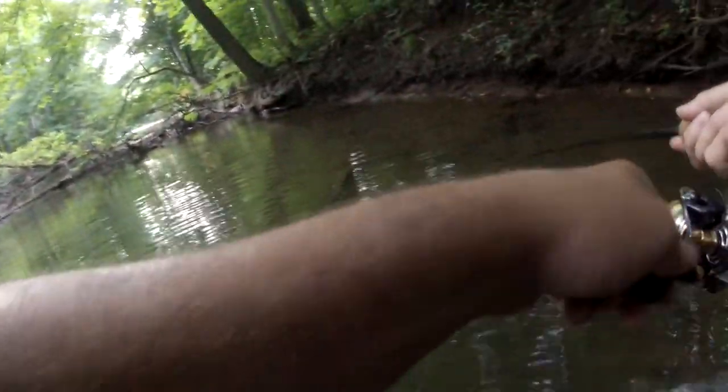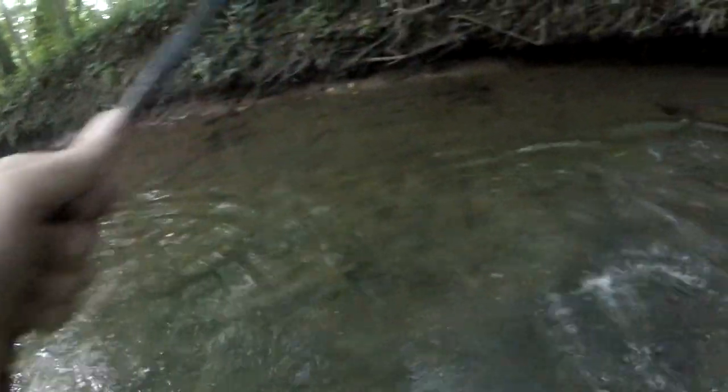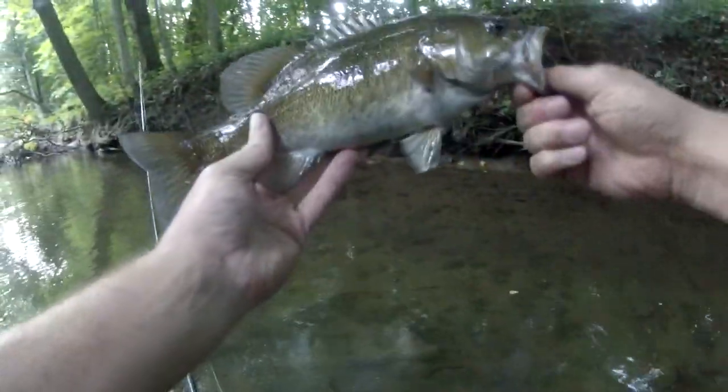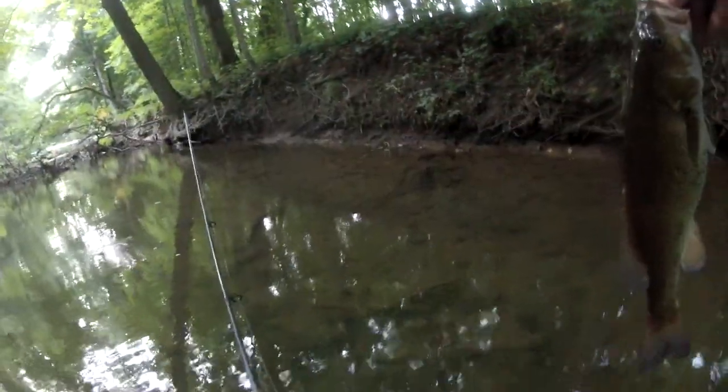Ooh, there we go. Cast number two. Not a monster, but definitely we're gonna take the whopper plopper fish all the time. All right, okay, before you hurt yourself, buddy, come on up here. Oop. All right, folks, I'm gonna go ahead and get a good, ooh, boy, that one's fat. Tell you what, I don't know what's up with these fish.